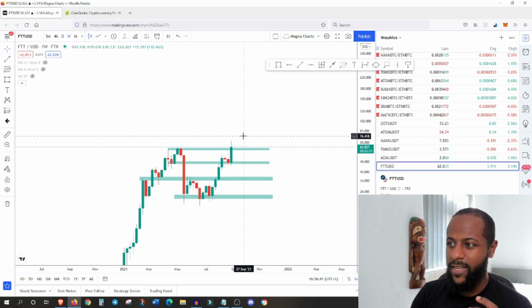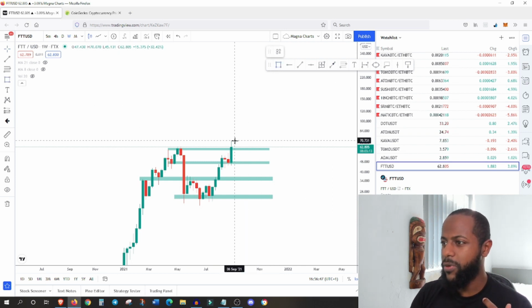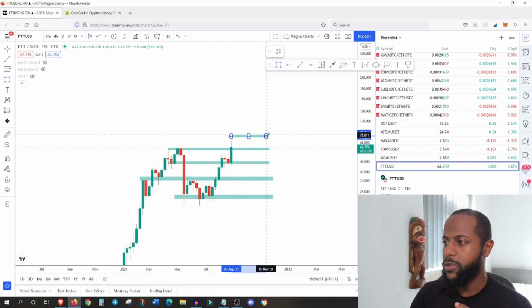Then we go to the tens. So we've got $80. And then, of course, the next big one is $100. So if it can break above or stay above this area and continue to go up, then I would say 75 is an important level. So we can mark that out.